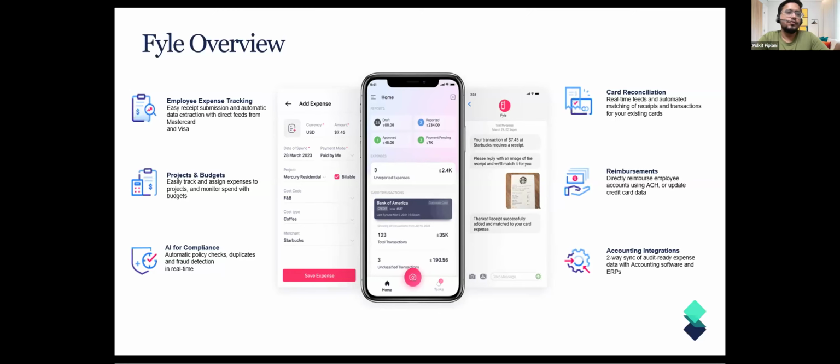When it comes to streamlining your expense management workflows, there are two major workflows in the expense management space that we help streamline.